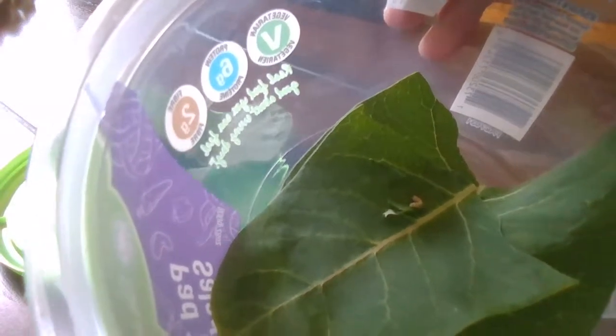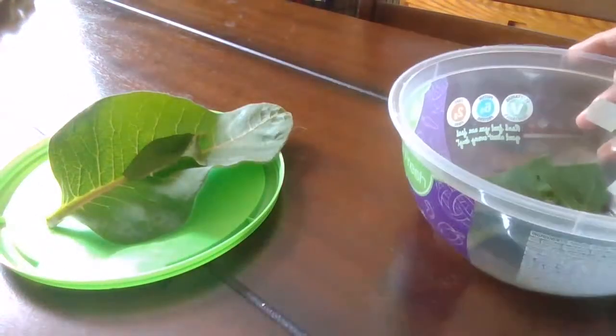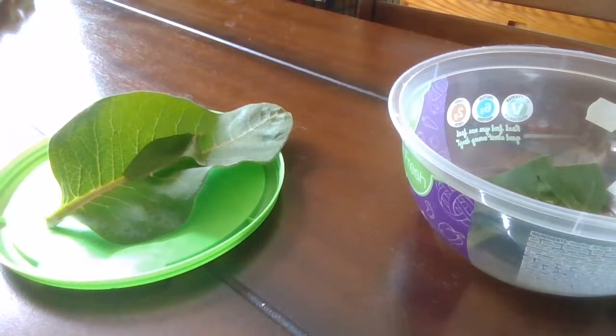It's not white. It's actually not white at all. I wish I could show you. I gotta hide it though. I don't know why I blocked it, but.